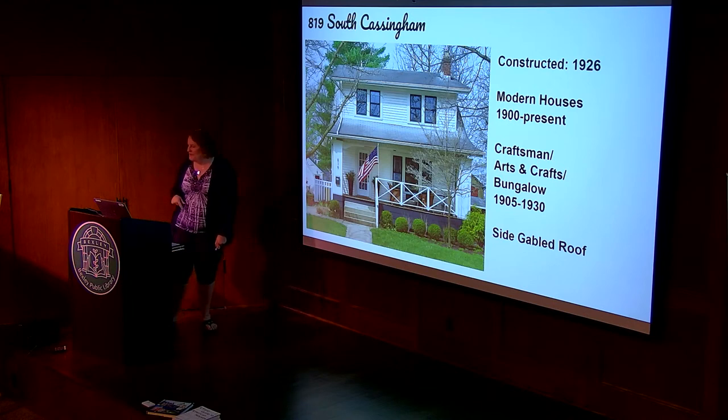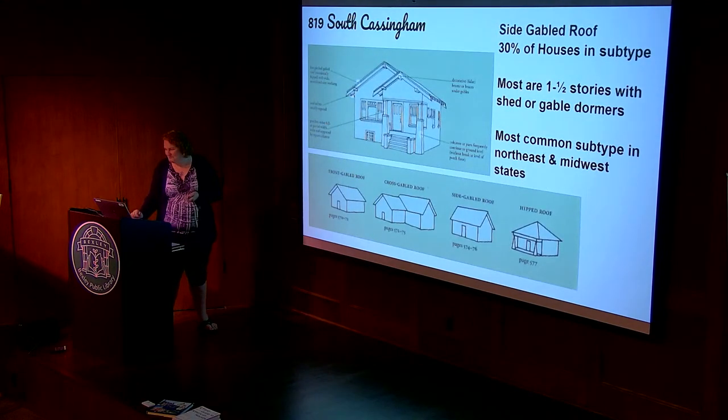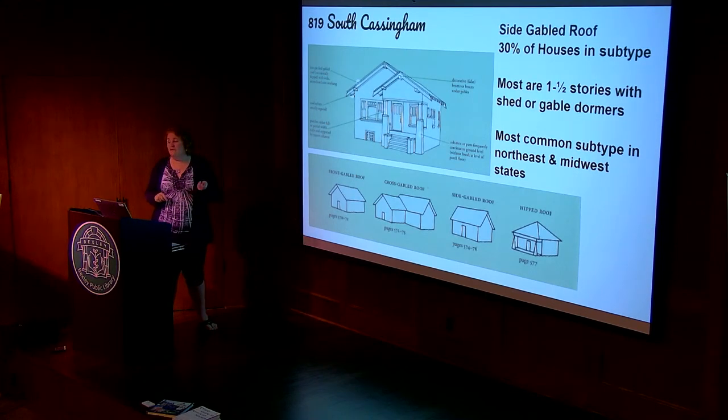This is under, again, the chronology, modern houses, 1900 to present. This is a craftsman house. This would be more considered in the arts and crafts rather than a bungalow. And again, the side gabled roof. We have a lot of side gabled roofs here in Bexley on the tour this year. Interestingly enough, for an arts and crafts house, typically the side gable is not the most common. It's only about 30% of the design. Most are 1.5 stories and have shed or gable dormers, which we all know what those are now.